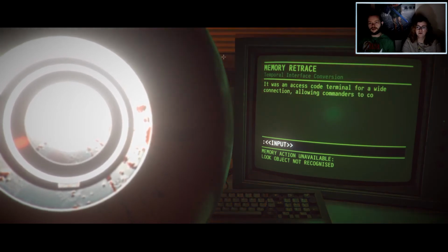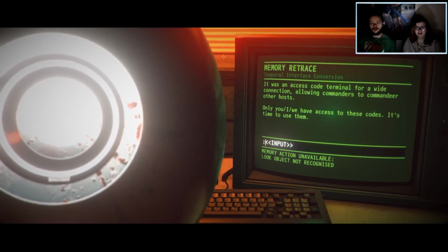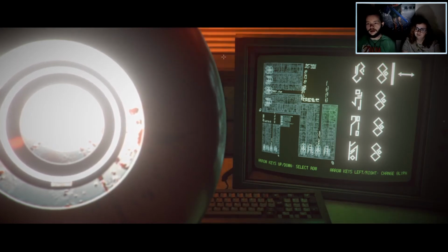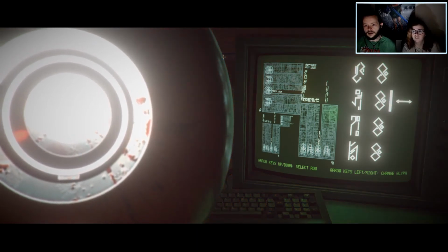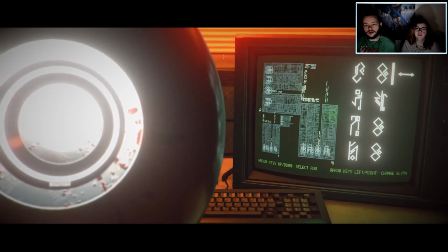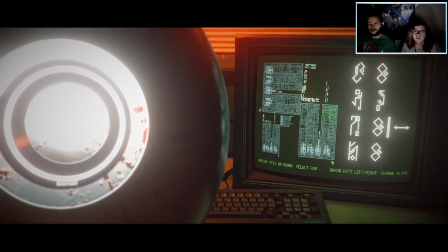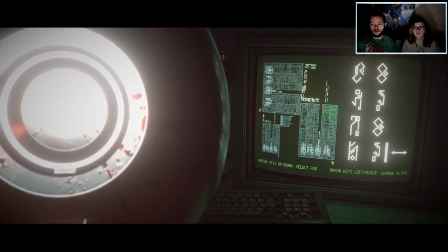An access code terminal for a wide connection, allowing commanders to commandeer other hosts. Only you, I have, we have access to codes. It's time to use them. Use codes. What is that? We haven't seen that before. It's using the tool we recovered from the crash site. It's in our systems. Hold on. We have to know more. Rebelling now could be catastrophic. We don't know what this might do to you. Match these.